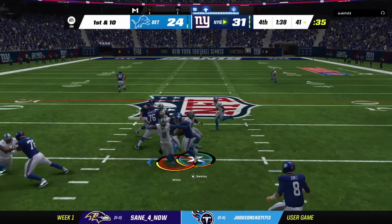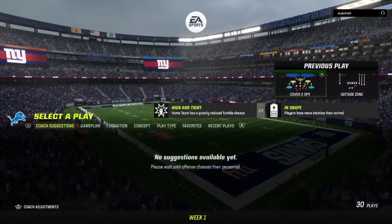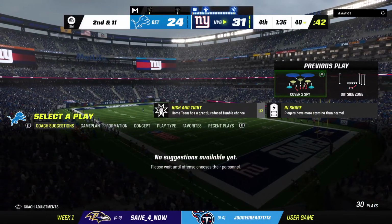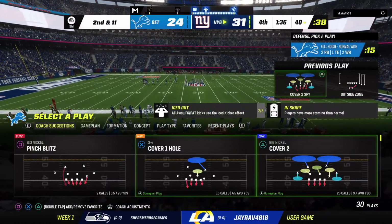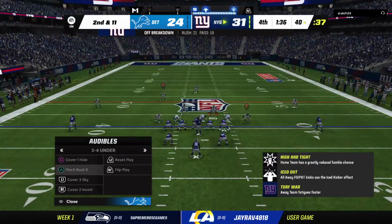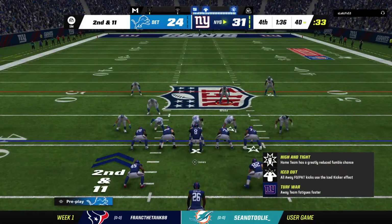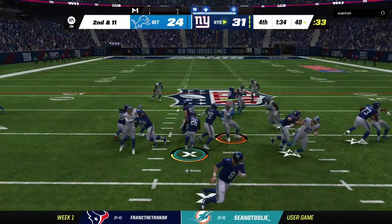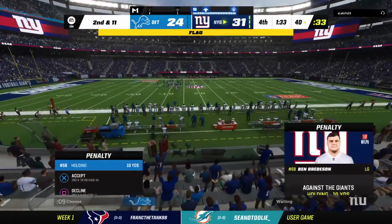They'll try and run some clock here with Barkley. They'll lose a yard there, and it's 2nd and 11. Now the defense will burn their 3rd and final timeout as they'll talk things over prior to this upcoming 2nd down play. They'll go to Barkley again, and he'll push his way up to about the 44 here.